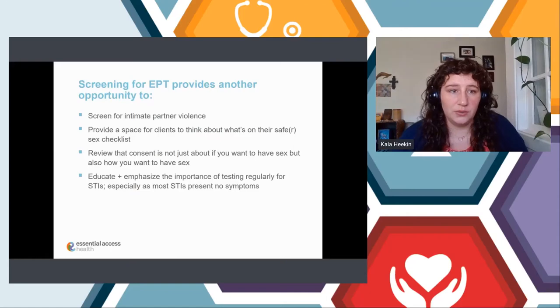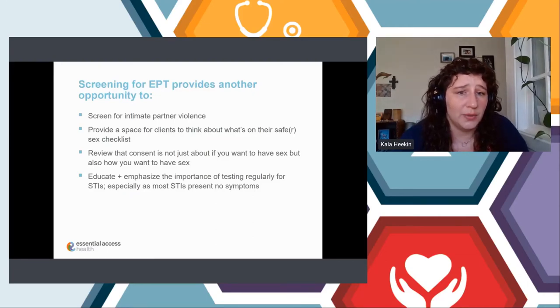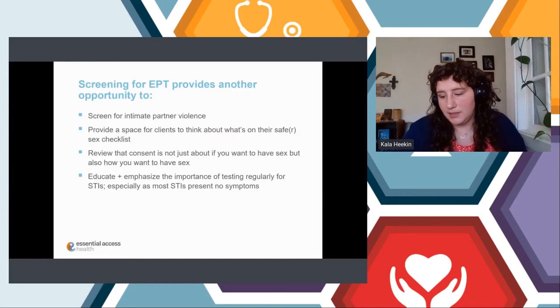This can be a point to brainstorm with a patient around what are some of the things that they value around safer sex and that they want in their relationships. Also reviewing for them that consent is not just about if you want to have sex, but also how you want to have sex, and educating and emphasizing the importance of testing regularly for STIs, especially as most STIs do not present symptoms.